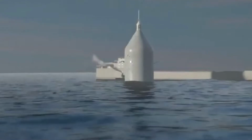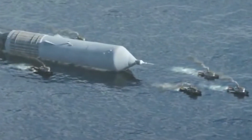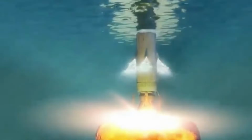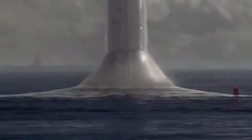Isn't that incredible? It's as easy as that. They just had to tow out this big thing somewhere in the ocean, remotely launch it, and open champagne to celebrate. You didn't need to build a special platform or launch spot. Just take it to the ocean and leave it there. The idea was so good that the government spent billions to build the prototype, and it was actually built.